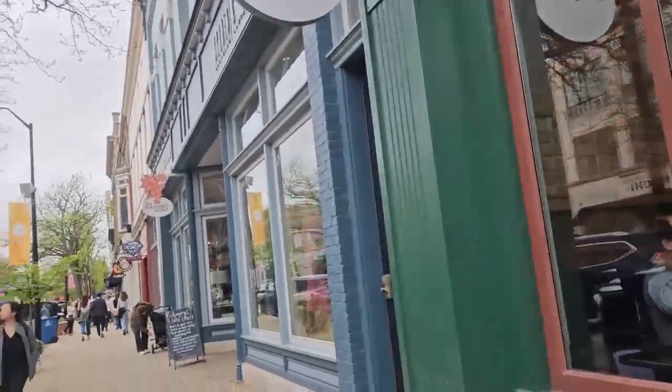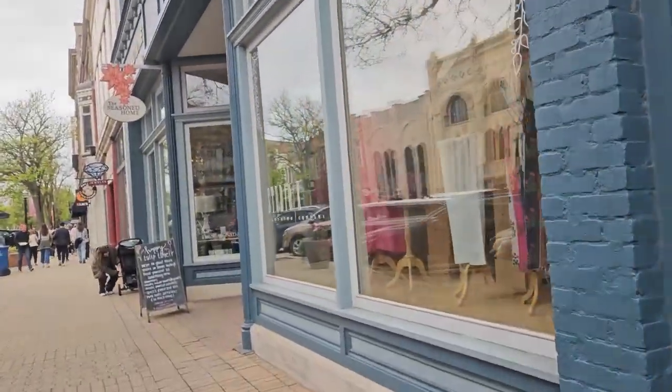There's lots of shops, lots of coffee shops.